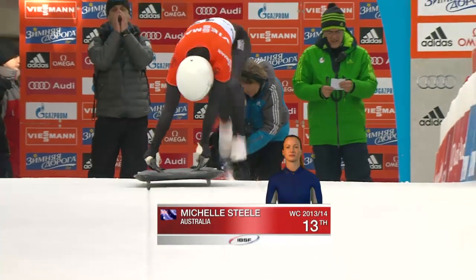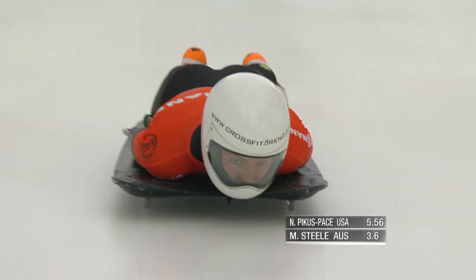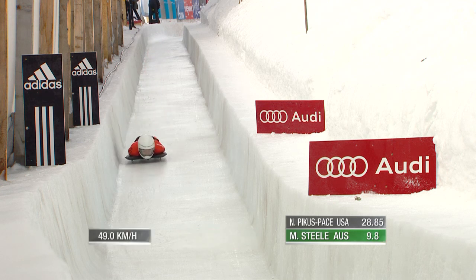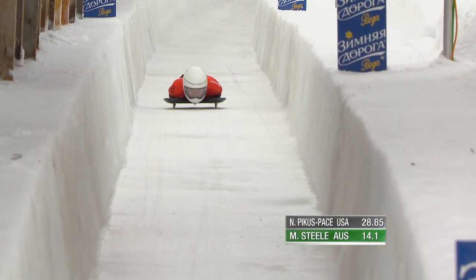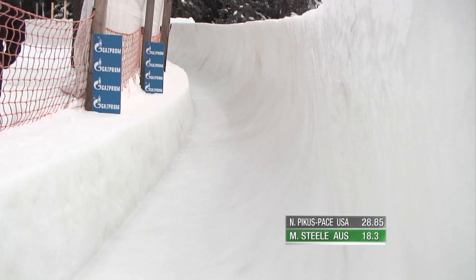Next up is our second Aussie, Michelle Steele, being yelled off by Eric Benotas. Most successful coach sliding on this track. He won here 6 years ago. Zach Lund's next most successful, took a silver medal at around the same time when they were all sliding in the run-up to the Vancouver Games. Michelle Steele's been having a great season so far.